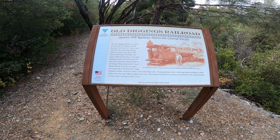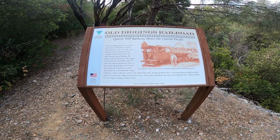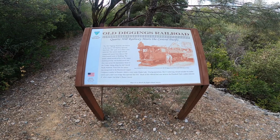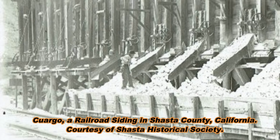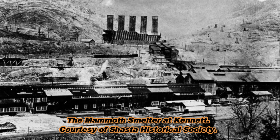And the plaque states, the Old Diggings Railroad, also known as Quartz Hill Railway, operated here from 1907 until 1915, when it was removed. This narrow-sized railroad transported quartz from Quartz Hill Mine, located north of Reading. The quartz, which served as flux in the copper smelting process, was hauled north and then west across the Sacramento River to the Cuargo siding along the Old Central Pacific Railroad. From here, the quartz was transported to the Mammoth Copper Company smelter at Kennett, which is now under Shasta Lake.